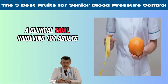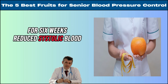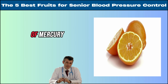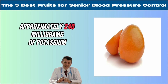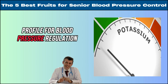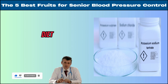A clinical trial involving 101 adults with hypertension showed that consuming citrus flavonoids daily for 6 weeks reduced systolic blood pressure by an average of 5.4 mm of mercury and diastolic pressure by 2.5 mm of mercury. A medium orange provides approximately 240 mg of potassium while containing virtually no sodium, creating an ideal electrolyte profile for blood pressure regulation. This potassium content helps neutralize the blood pressure-raising effects of sodium in your diet.